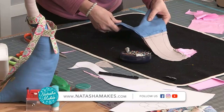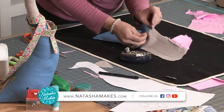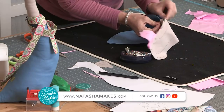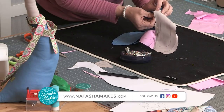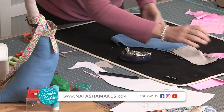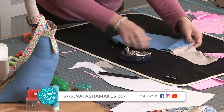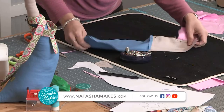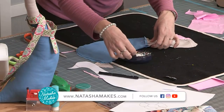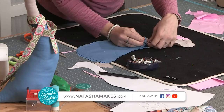on that line where those match, and I'm going to find it on the other side. It's kind of easier by this point. Put my pin in there and do exactly the same this point, and then that will match around the neck.